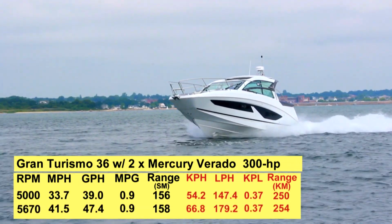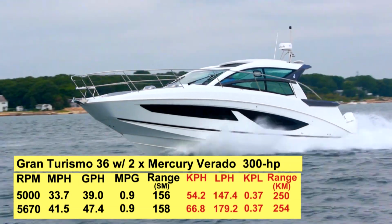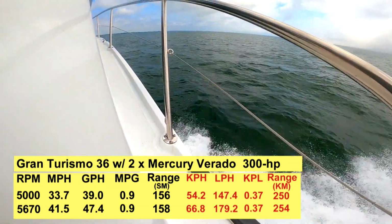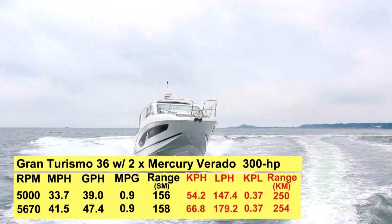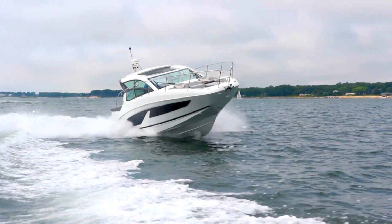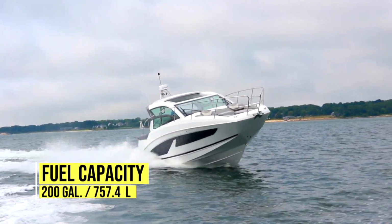Best cruise was reached at 33.7 miles per hour and 5,000 RPM. It was at that speed that the 39 gallon per hour fuel burn translated into 0.9 miles per gallon and a range of 156 statute miles, all while still holding back a 10% reserve of the boat's 200 gallon total fuel capacity.